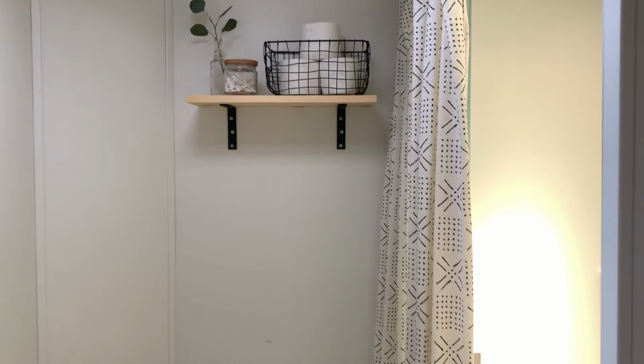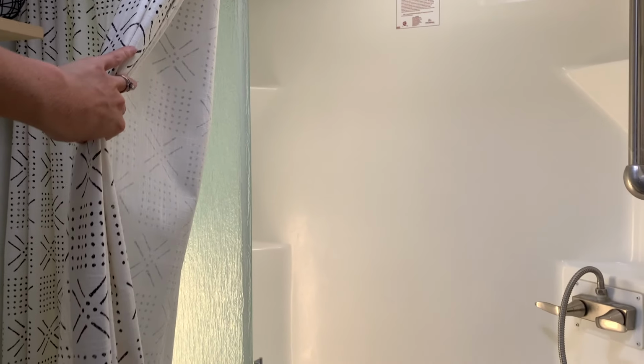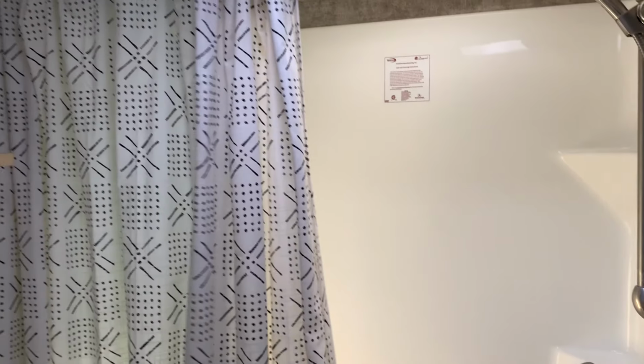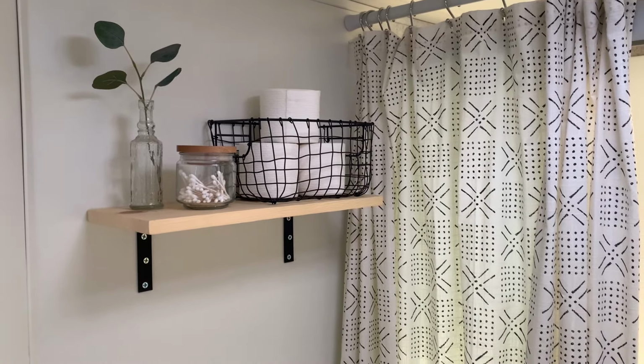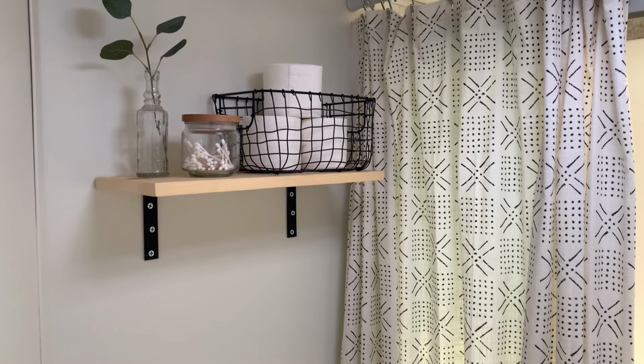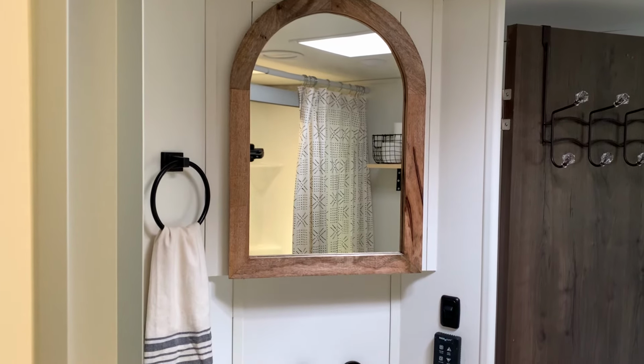We then have our shower, which we didn't do much with. We kept it all pretty original with the shower door even, and then we just hung this curtain to soften it up a bit. Above the toilet, we added an open shelf here where we keep some extra toilet paper and Q-tips. The biggest change in the bathroom we made is the vanity and sink area.